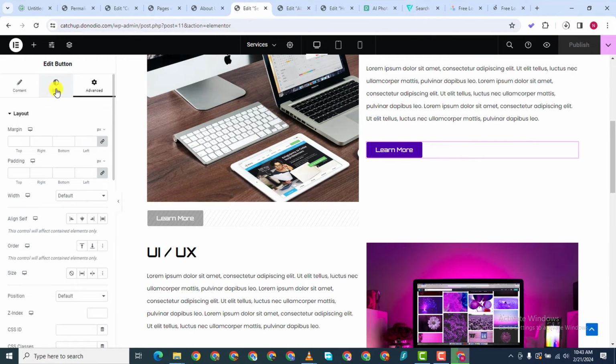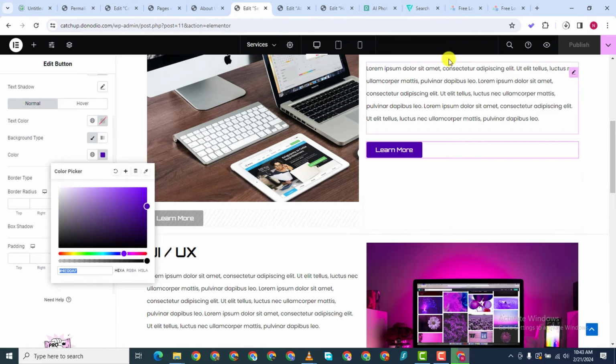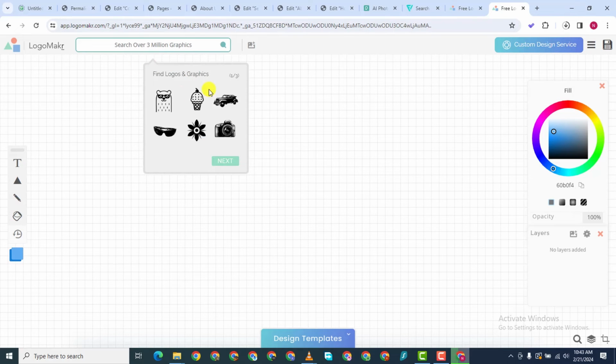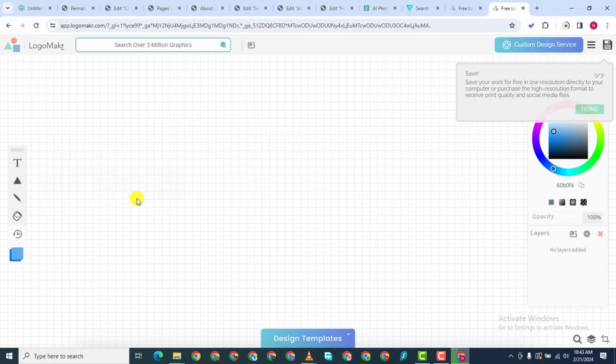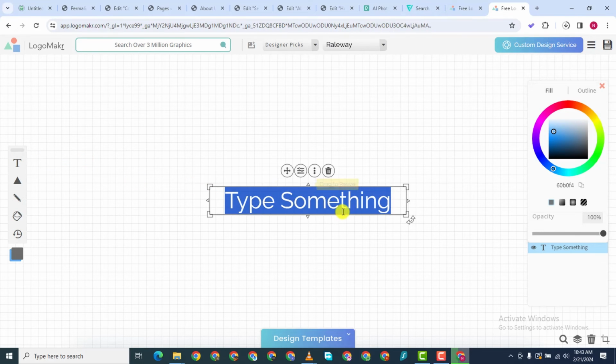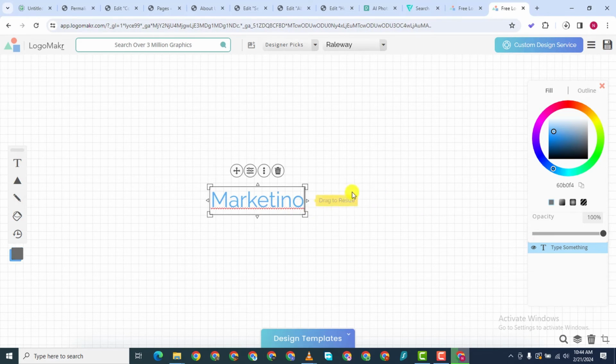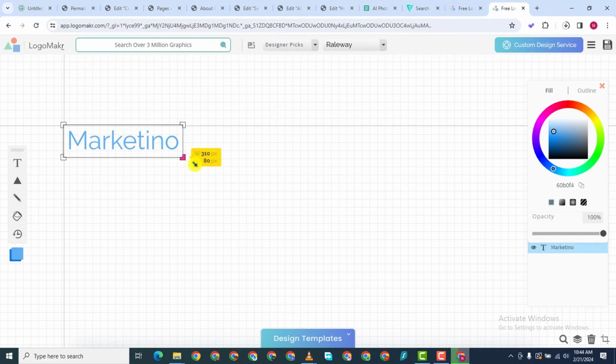So I'm going to click here, blank canvas. I just want to pick this color. We are going to come back to that page and add some more design on it. I just want to pick this color. It's loading. Okay, you see there are a number of options you can choose there, but I don't want any of these. I just want to use some text. Okay, and I'll say marketing. I don't want any spaces, and then I want to increase this.